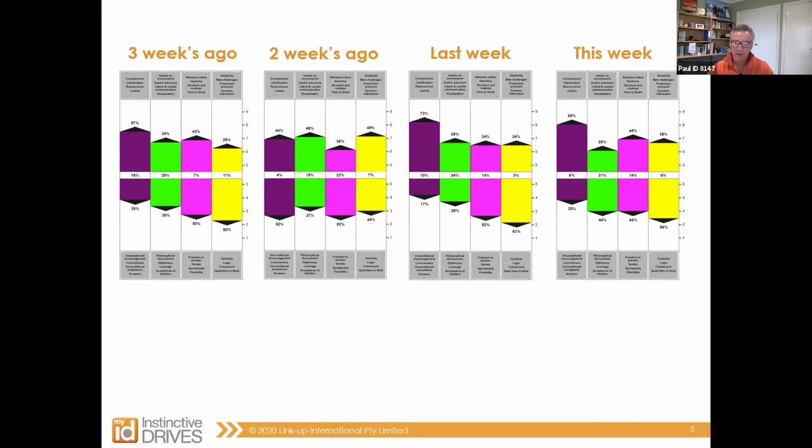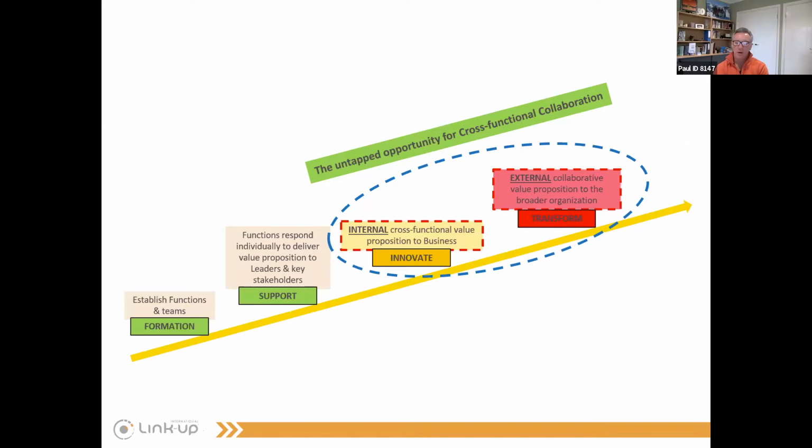Okay, so let's move into this. To put this in a visual, I say most people building teams focus on the formation and support stages.